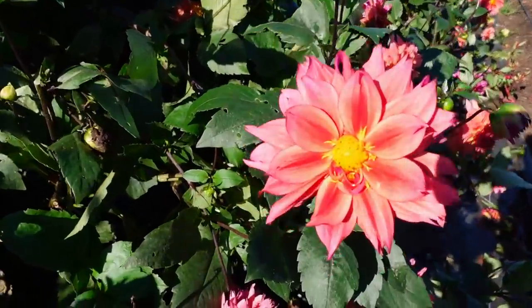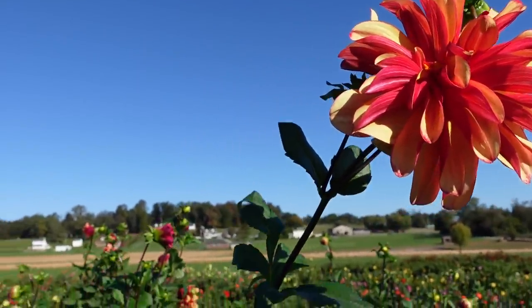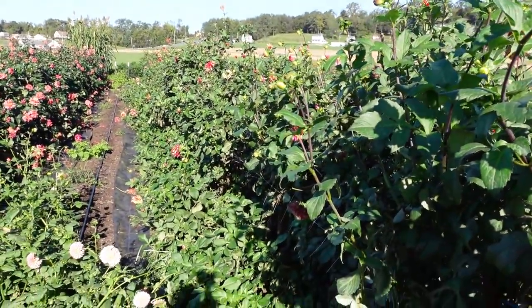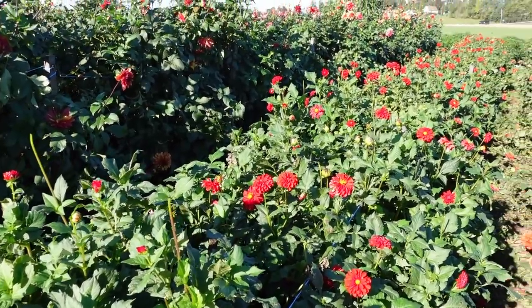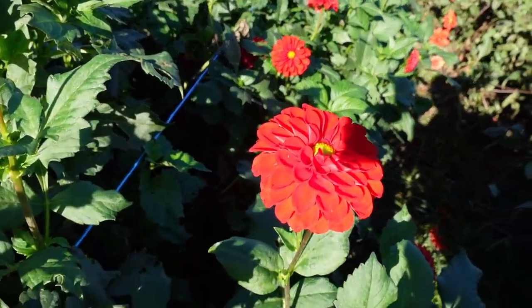Here's a closer look at one. Here we have Gets Crazy, and I'll definitely be cutting a few of these to take home because they're just so fun in fall. This row here is called Karma Red. Let me get a close-up on one for you.